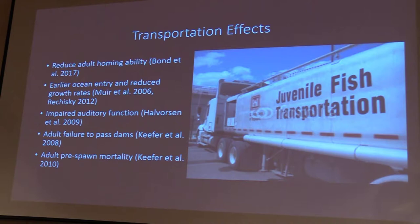Kiefer et al. found that juveniles that were transported downstream via barge, when they returned as adults, were four times more likely to actually fail volitional passage over dams, so via ladders, right? They would make it, and then they couldn't make it, and they would experience fallback.